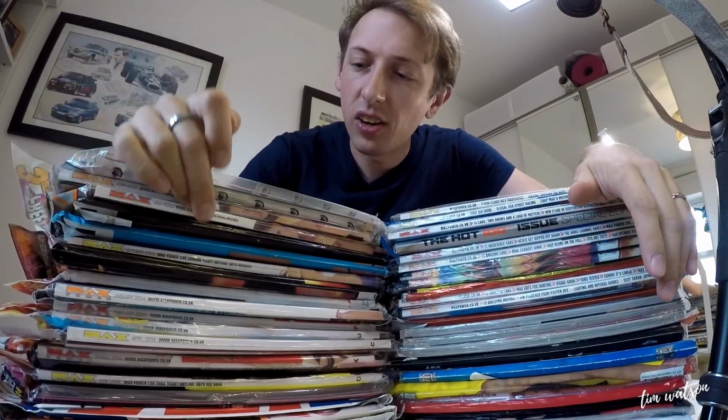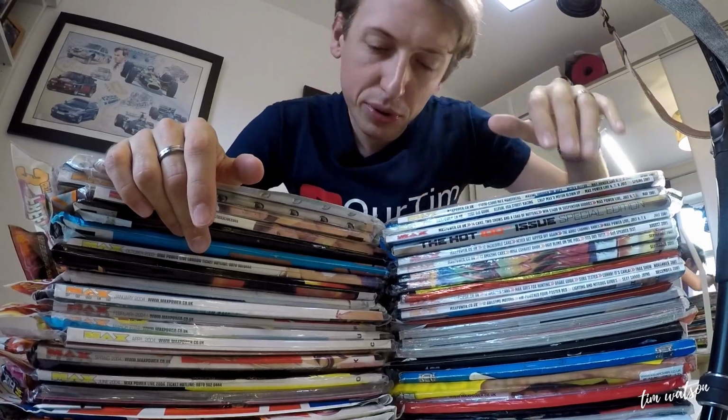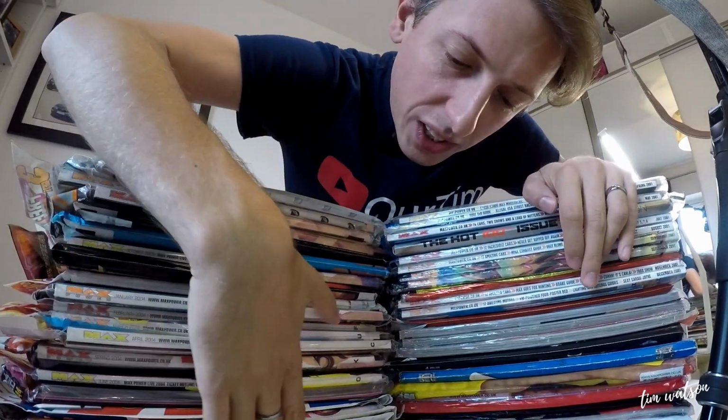Hi guys, Tim here. As you can see, these are a load of old Max Power magazines. These are all the old Max Power magazines that I used to read from the early 2000s. I think my first issue was April 2001 and I stopped reading it around April 2005. So there's about 4 years worth of Max Power issues here.